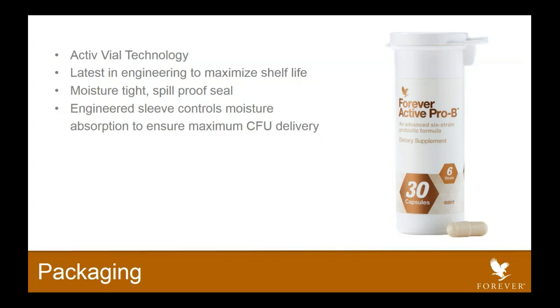You know, I did not know that I needed a probiotic until I started working here at Forever Living Products.